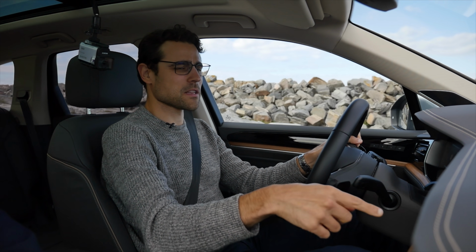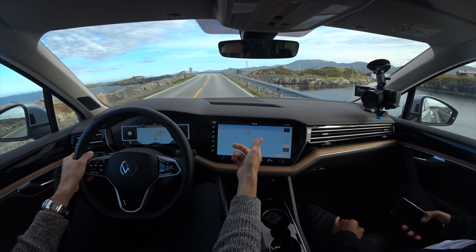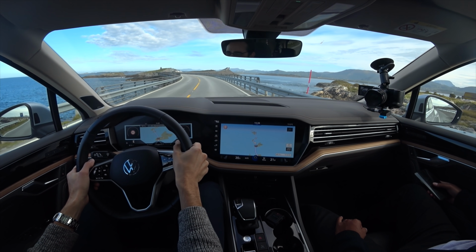And now you can also see the map. That's why we mounted the map here, how we are literally driving through the Atlantic Ocean. I mean, look at these views ahead.